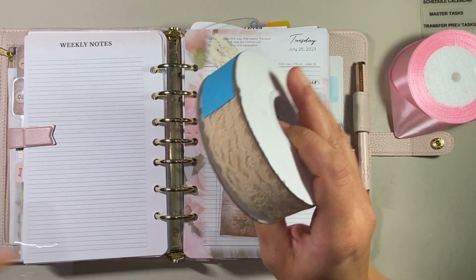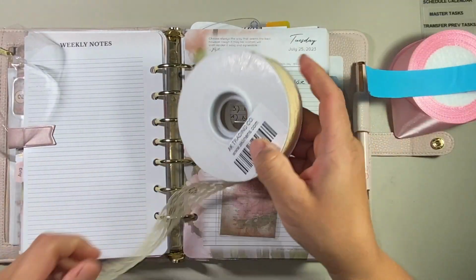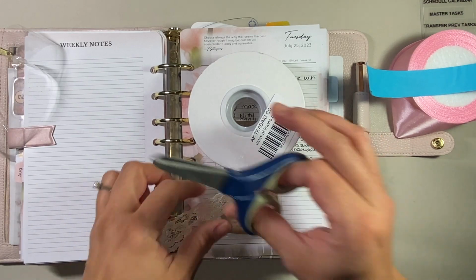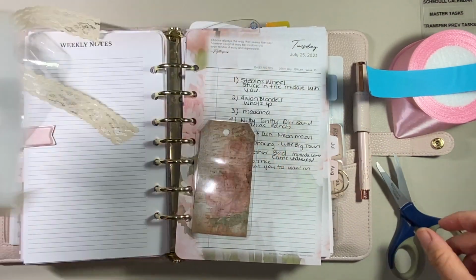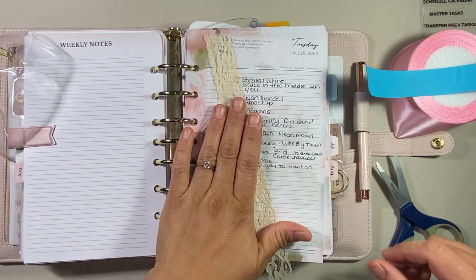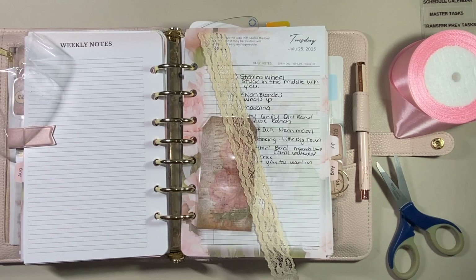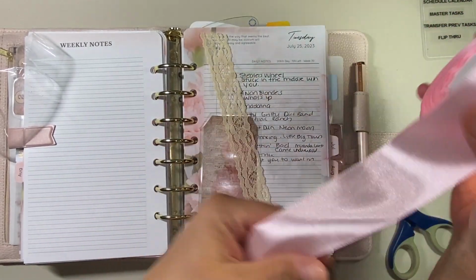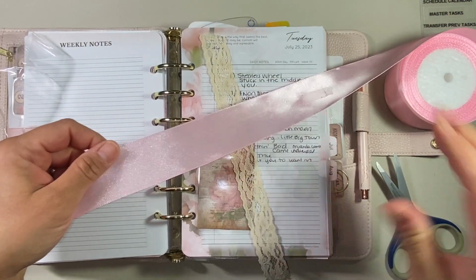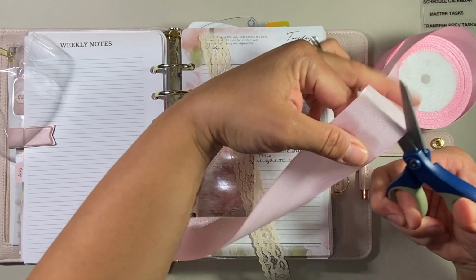So I got my lace the other day, and I'm just going to cut a little bit here and show you what I do. We can always trim this off after. This is just an ivory lace to kind of go with the planner. It's actually a little too yellow for my liking, but I think it'll be fine. And I feel like this ribbon is a little too pink. You can't win.